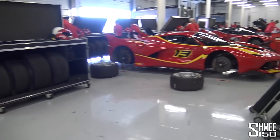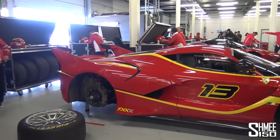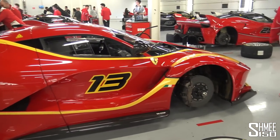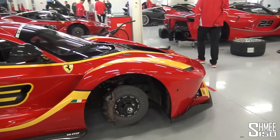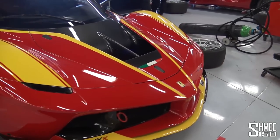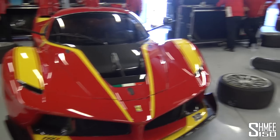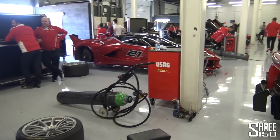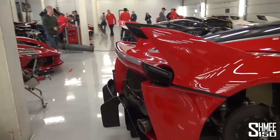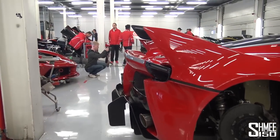And last, but certainly not least, the FXX K. The XX program's answer to the Ferrari LaFerrari. So they take the standard car, which is 963 horsepower, and shoot that up to 1,036 horsepower. Almost makes the standard car sound a bit pedestrian with its mere three-figure horsepower sum. But again, look at the road illegal aero going on, hanging back over the back bumper.